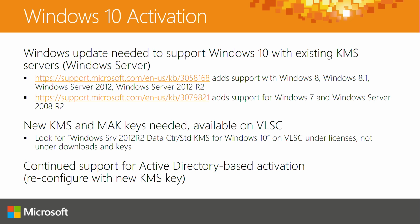That new product key then can be used to activate Windows 10 and all the operating systems that came out before it. There are actually 2 different KMS keys, one specifically for Windows 10. There's also one that's a big long description of Windows Server 2012 R2 Data Center Standard KMS for Windows 10. That's basically a server key. That server key gets installed on your server-based KMSs so that it can activate Windows 10 clients as well as all the current server OS releases as well.